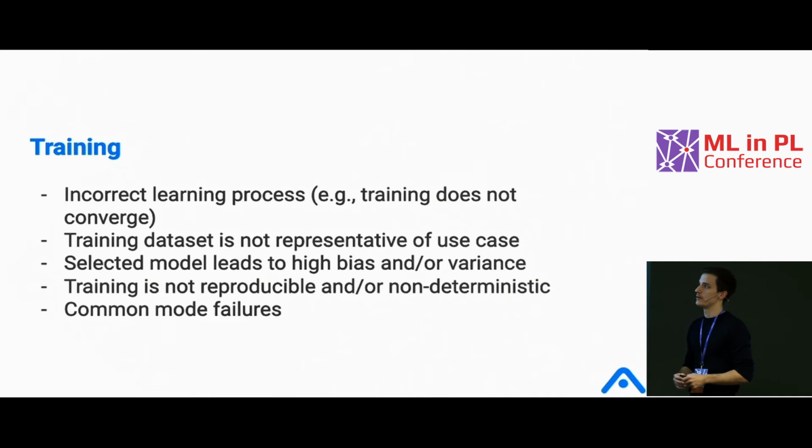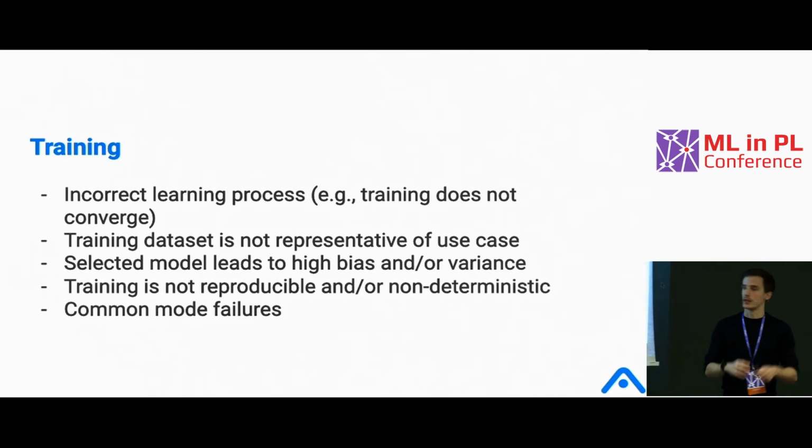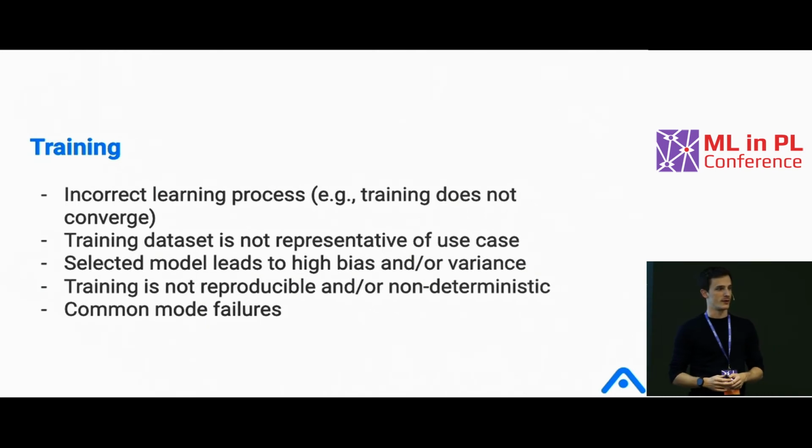So at the core of the pipeline, we can obviously have an incorrect training process, or learning process as I call it here. Later on in the second half of my talk, I want to touch a bit on what it means for a data set to be representative, because that's something that's crucial to everything we are doing. Then I'm sure many of you have heard of the bias variance trade-off. So even if we cannot avoid that, we should at least be able to measure that and know how our model is performing.